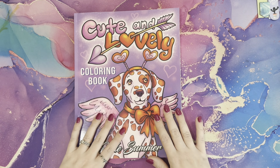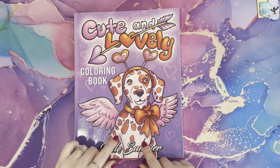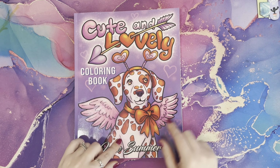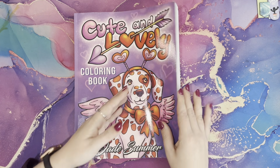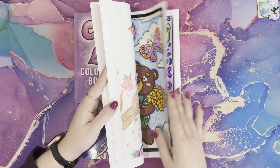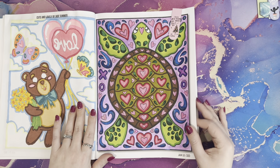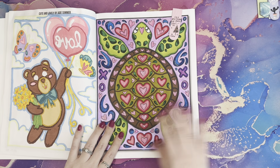Did a lot of experimentation in here. And I'm really, really excited about that because I think this will be the first non-color-by-number book that I probably finish. I've only ever finished a couple of coloring books in my time, but this one is getting really, really close. So I did this turtle here.